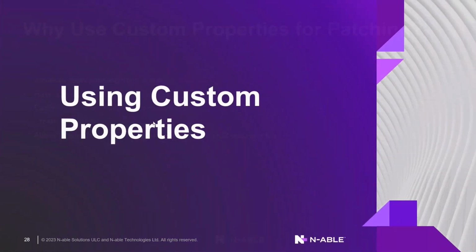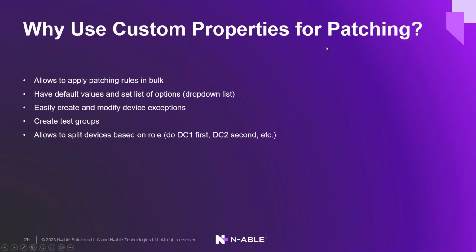Using custom properties. Now, why use custom properties? It's called granularity, flexibility. That's what custom properties are going to bring you. Now, a lot of people get confused about custom properties. Don't. They're simple. Let me walk you through some of the use cases around patch management. They allow you to apply patching rules in bulk.